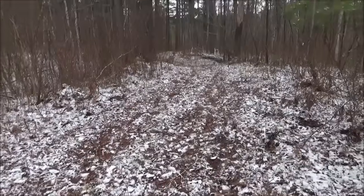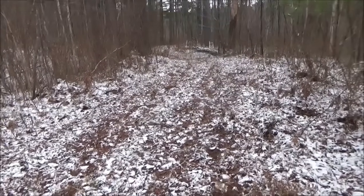Well, looks like 2 sets of tracks here where Zach was, so he must have already headed back to the tent.